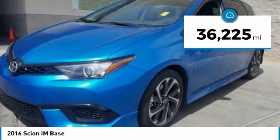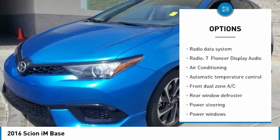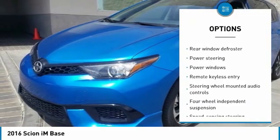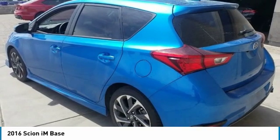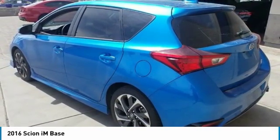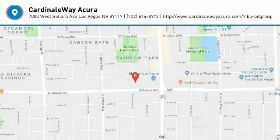Here are some of this vehicle's great options: traction control, air conditioning, leather-wrapped steering wheel, dual airbags, power steering, four-wheel disc brakes, center armrest, electronic stability control, trip computer, rear window defroster. This vehicle offers reliability and good looks at a great price. So come in and take a test drive today.